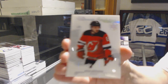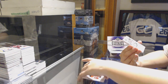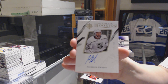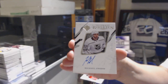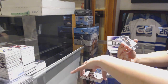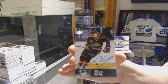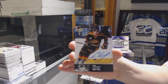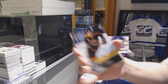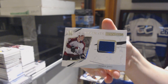We've got an introduction for the New Jersey Devils, Will Butcher. Rookie auto number /399 for the LA Kings, Michael Amadio. We've got a 97 Legends auto for the Vancouver Canucks, Cam Neely. And a rookie jersey number /299 of Tyson Jost for the Avalanche.